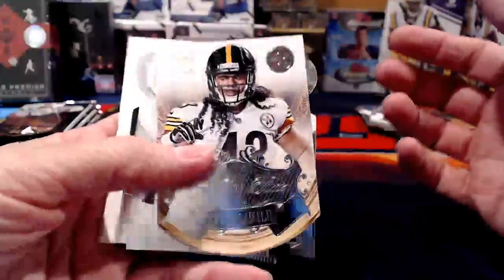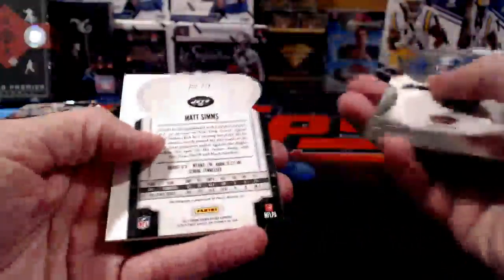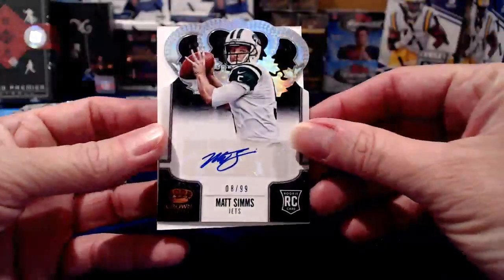Actually pulling some really nice material in general out of here tonight so far. There's one of my Steelers. Yay. Matt Sims for the Jets to 99. Straight up 99.